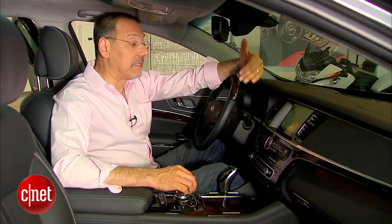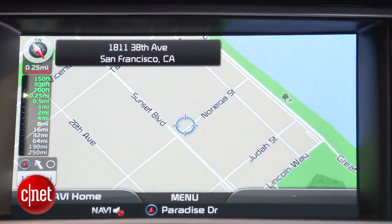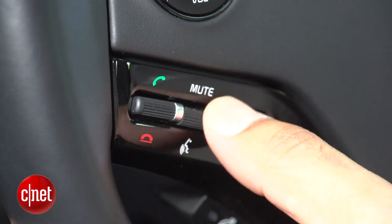Navigation screen quality is very good. Tight dot pitch, good labeling, everything is quite readable. Entering destinations is not difficult at all, by all the usual ways that you would do so, and of course, as I mentioned, by voice.